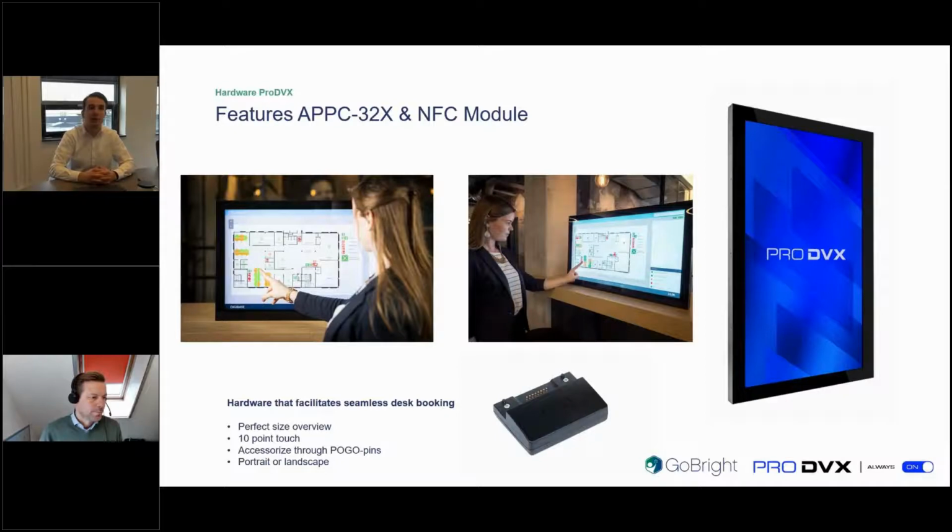In combination with our hardware, which is made perfectly for using applications like this, this is very much possible. So, as I said before, ProDVX likes to focus more on the smaller size screens, and 32 inches is where we can keep the quality as perfect as we want. This 32-inch screen has a 10-point PCAP touch, which means that for typing purposes it works perfectly as well. You can use all 5 fingers on both hands at the same time.